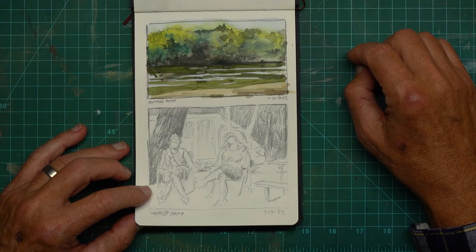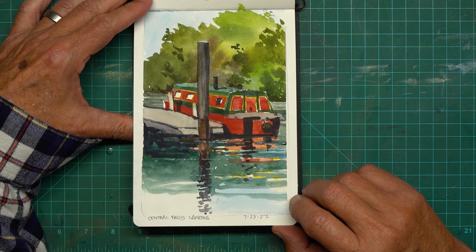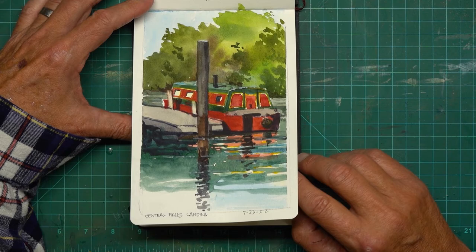This is back with the Urban Sketchers again. Up at Central Falls, and this English canal boat is tied up there. I think you can stay on board or charter it or something. And I didn't do it justice. It's a very charming looking boat, and this is less than my standards. I'll leave it like that.